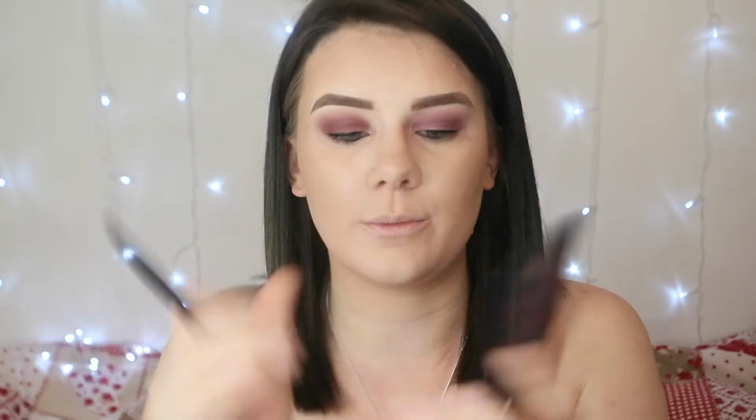And then the only other brush that I use is the BH Cosmetics, which is the number 5. And I just take some of the purple and the burgundy, just a mixture of those colours, and I just run that along my lower lash line. I don't know if I'm doing this well enough for you to see. Then I just take some of the brush that I was using a minute ago, and then some of the white colour from the palette, and just smoke it out a little bit, or blend it out a little bit, shall I say.